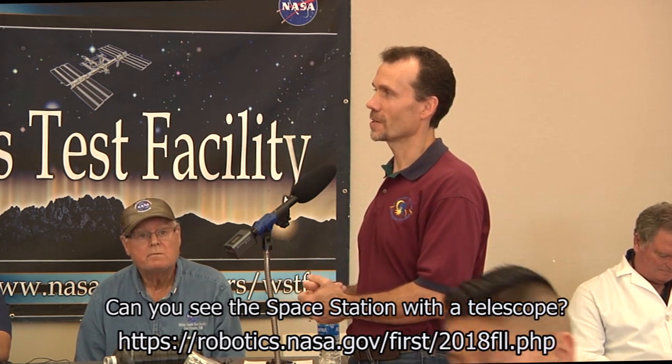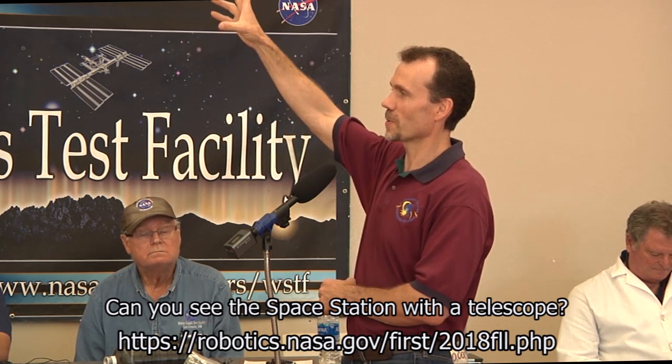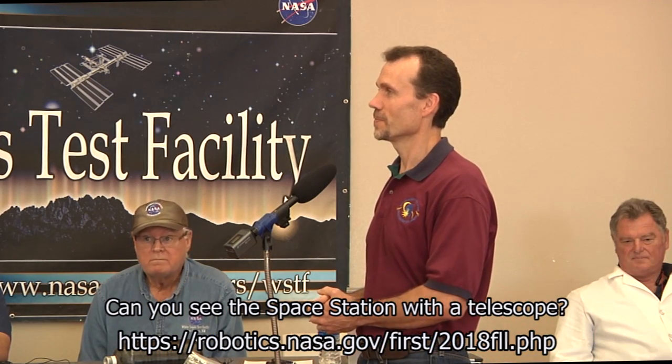So I encourage everybody to try to do that because it's really neat to see the big glow of the space station go overhead. You know that there's 6 astronauts and a couple of cosmonauts on there living. So that's a really neat thing to do.